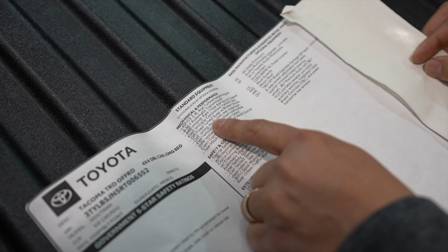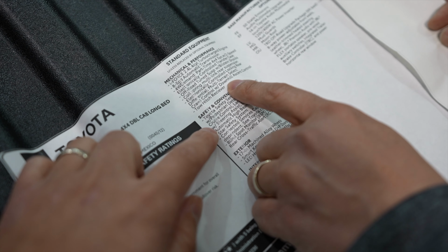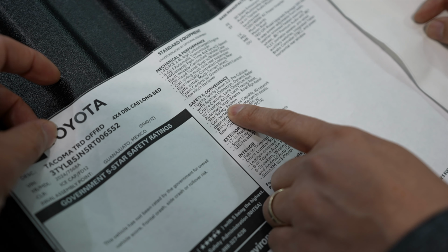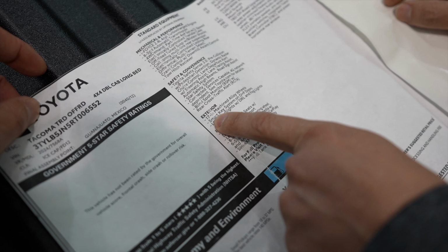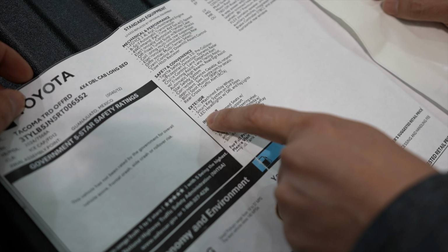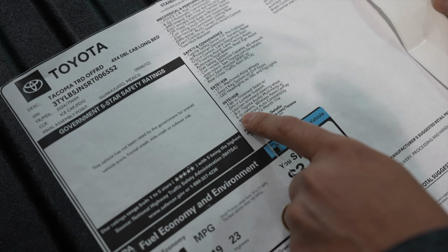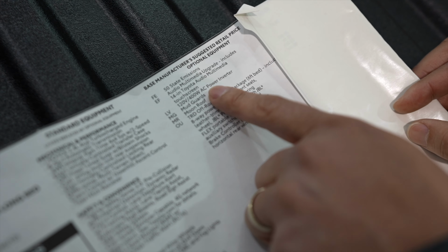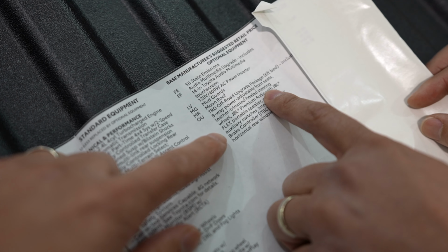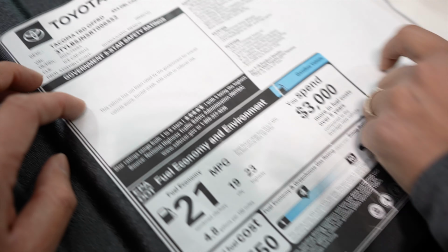What's new? Transfer case. Electronic transfer case. Coil springs, multi-link. Nothing new really besides that. Safety, TSS is still all the same. 17-inch wheels. This is the credit card key. That's a really cool feature. Headlights are LED. Interior, fabric, lumbar support. JBLs. 14-inch screen. Moonroof. 8-way adjustable seats. TRD Off-Road. Long bed. This color is called Ice Cap.